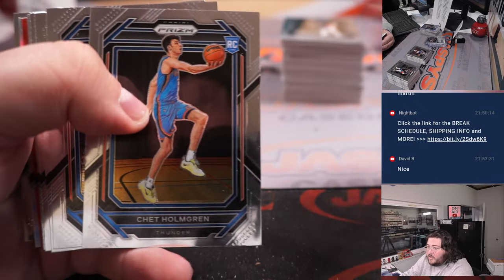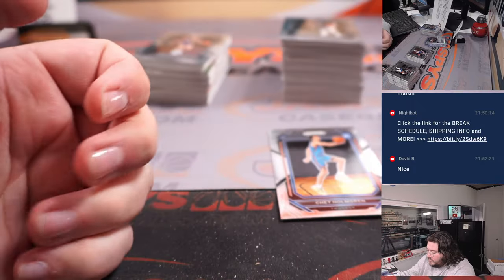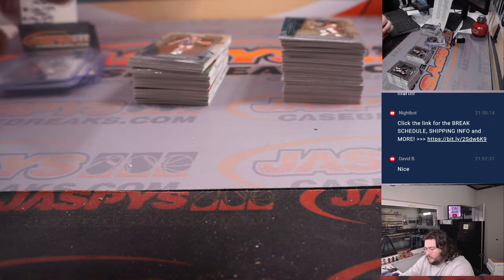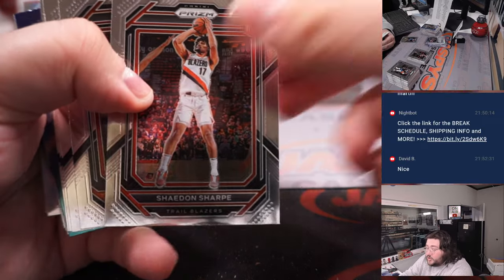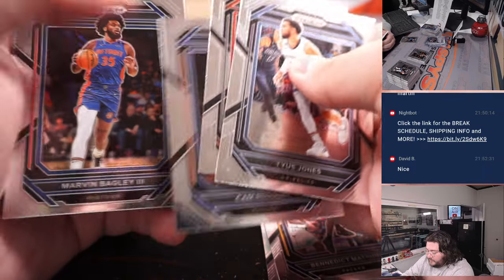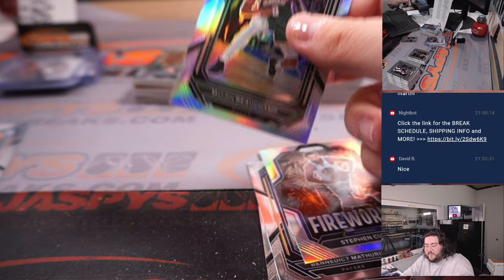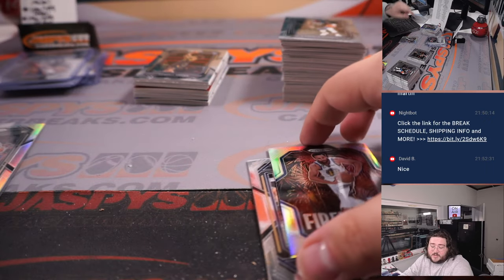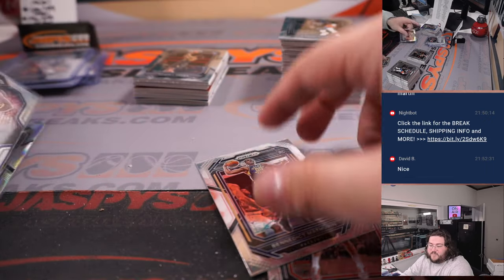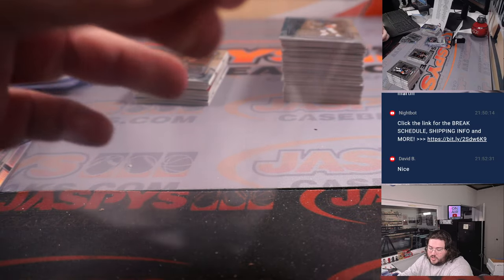Vince Williams Jr. on the Pulsar. One more Chet. Red non-numbered Gordon Hayward. Shaedon Sharpe rookie. Pat Connaughton. Had a nice game for the Warriors tonight. Benedict Mathurin rookie. Silver Steph. Silver Marjon Beauchamp. Throw the sleeve on the Beauchamp. Silver rookie for the Bucks. And Sean. Silver Steph going to the Warriors and Ronald. One more Mathurin going to David. And one more Shaedon Sharpe going to Ryan M.